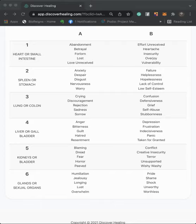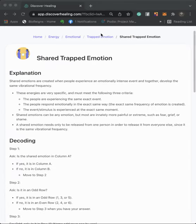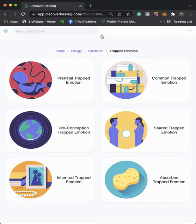I'll say there's another trapped emotion affecting pain in those ribs. Her body still said yes. I'm just using muscle testing here. I'm not psychic at all. This is all using muscle testing with my fingers, the ring and ring method, and using a magnet on myself to help her out.